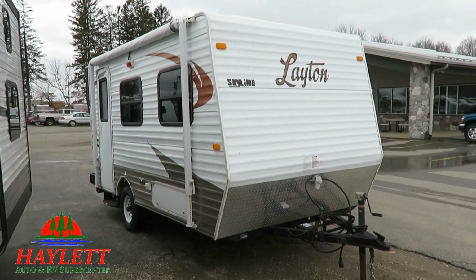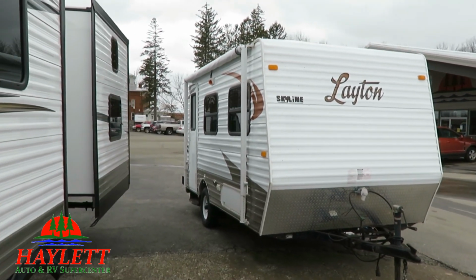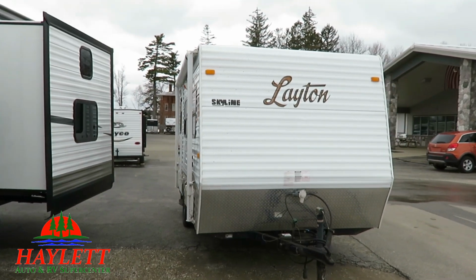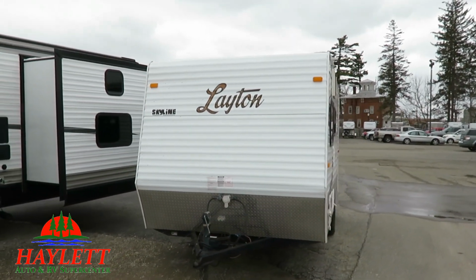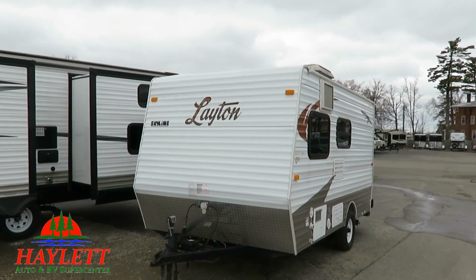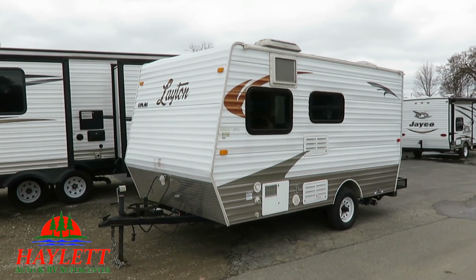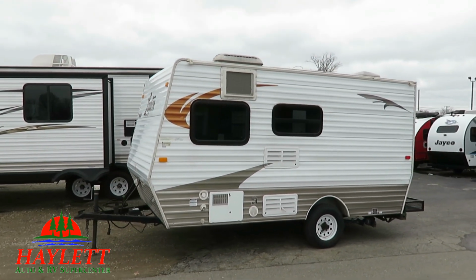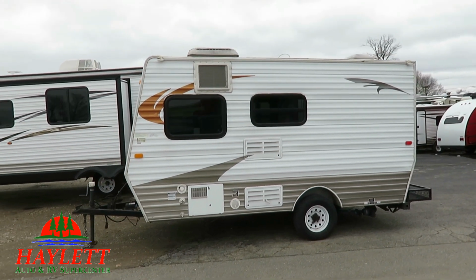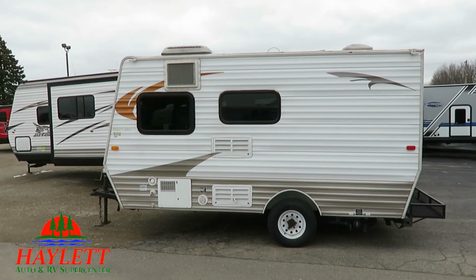All the good news continues outside. The awning looks to be in good shape. Something I like we see on our Jacos, galvanized steel wheel wells. So, God forbid you have a blowout or something, that tire is not inclined to really bang up the inside of your camper. It might dent up the wheel well a little bit, but that's a heck of a lot better than replacing a bunch of cabinets. And look at this tiny little thing. This is cute as a prom date. That's just no bigger than it is right there.